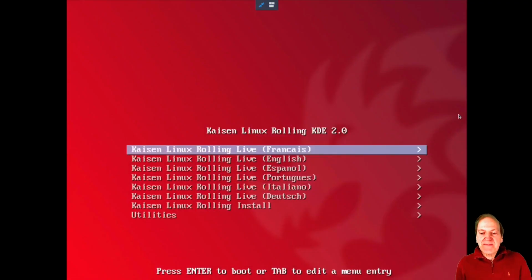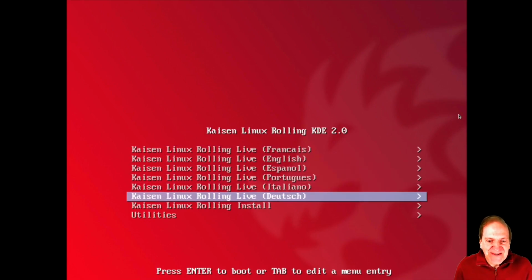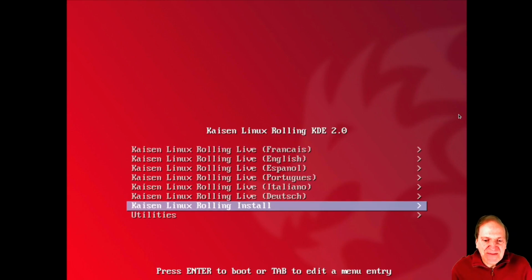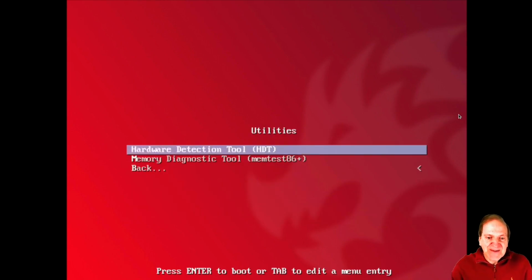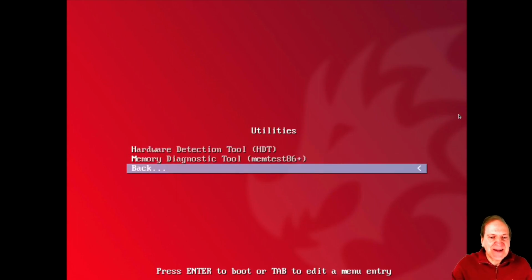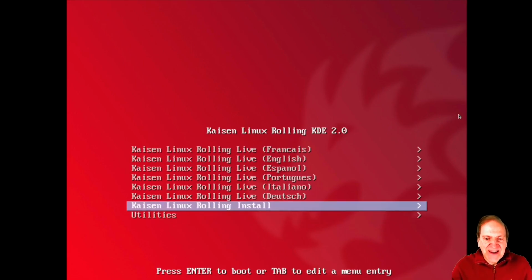Okay, here I am, I'm back, and I'm in the menu now. And so this is the live version I'm booted into. And so this is our menu. We got all the different languages, and then down here we got our rolling install option and utilities. And in utilities, we got like a hardware detection tool and diagnostic. Then if we come back here, you got all these choices.